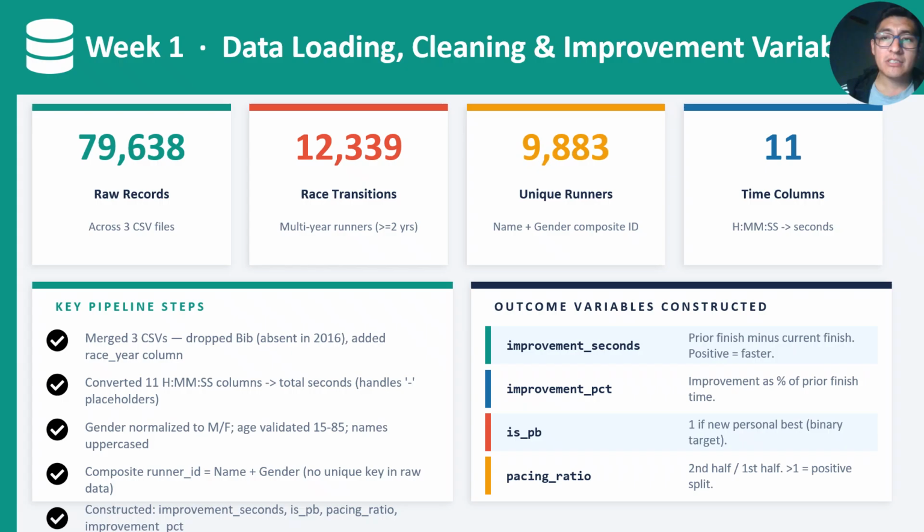Then I had time columns because they were split in 5K to 10K segments, and I took this into consideration. I also changed the time from hours, minutes, and seconds to just seconds, because I want to analyze the improvement in seconds. Some of the pipelines that I made are mentioned here.